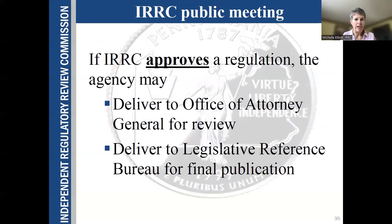If IRRC approves a regulation and the committees have also approved or deemed it approved, the agency can proceed with the promulgation. The next steps would include a final review by the Attorney General for form and legality, and then delivery to the Legislative Reference Bureau for final publication in the Pennsylvania Bulletin. Once the regulation is published as a final rule, it is generally effective on that date, unless there is language specifying a later effective date.